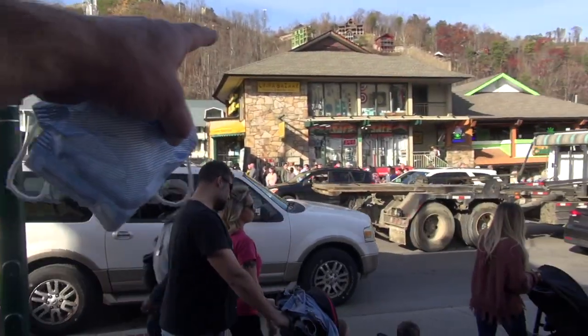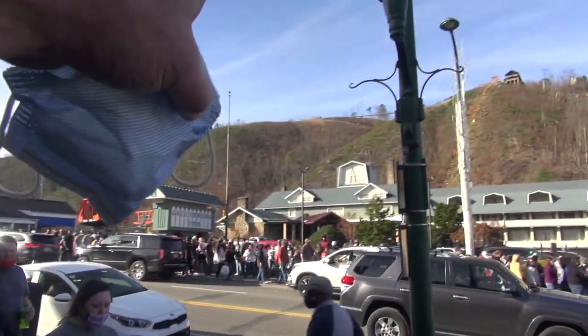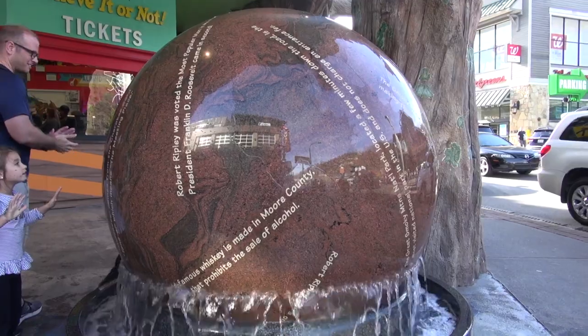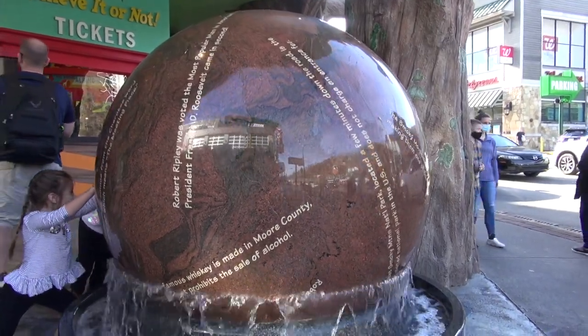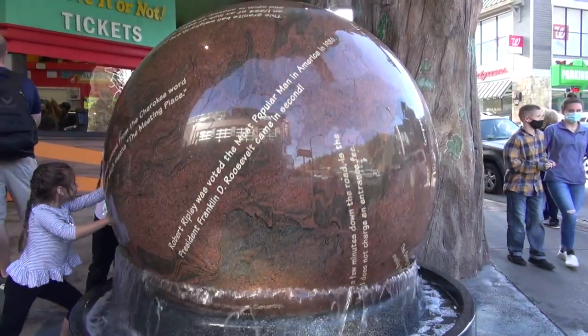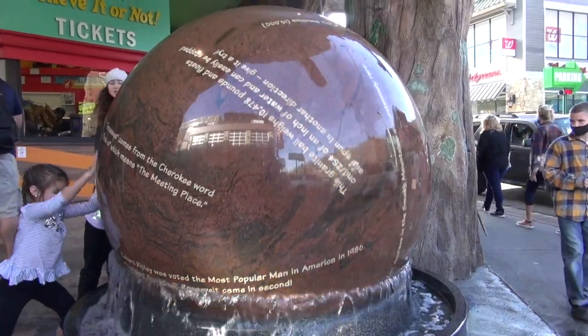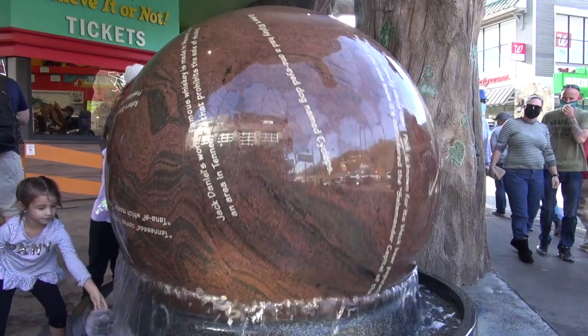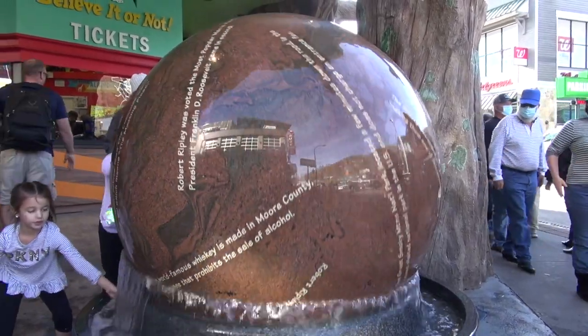So that is the line to go up there. But we gotta get in it. This thing will weigh 10,000 pounds and they can spin it easily.